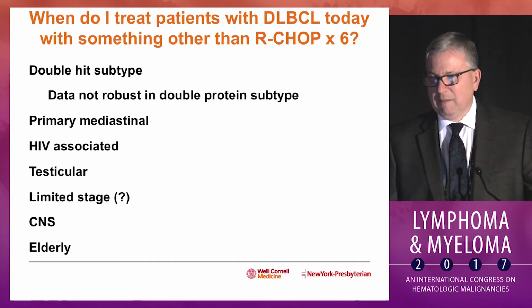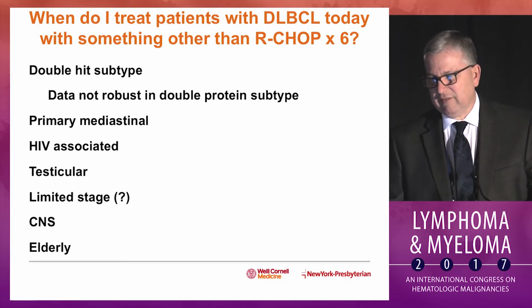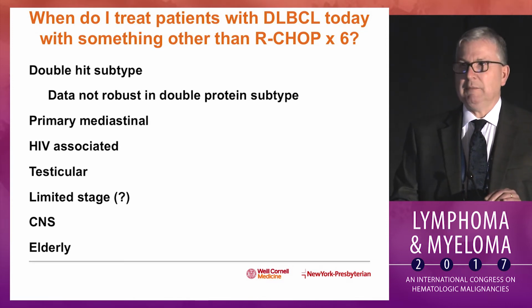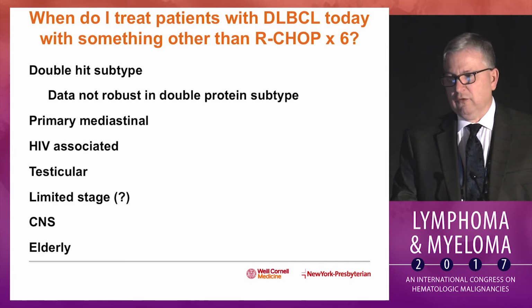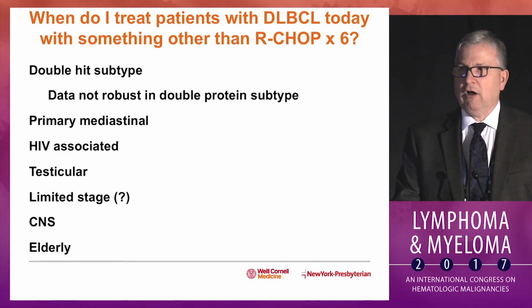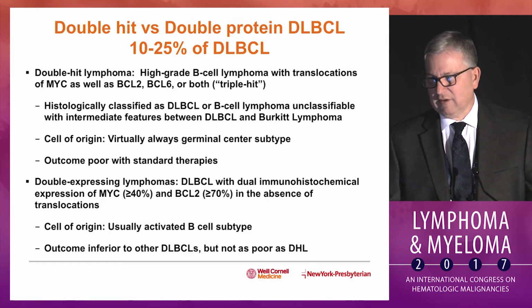And so this is a summary of patients where I would think about using something different than R-CHOP, and we'll talk about these different scenarios over the next few minutes very briefly. Double hit, yes, I would do something different. Double protein, no, I would not do something different as of today. Primary mediastinal, HIV-associated, testicular, limited stage, CNS involvement, and elderly patients, and we'll get into the definition of that in a few minutes. I think that those are scenarios where I would think hard and often use something a little different than the standard run-of-the-mill R-CHOP times 6 cycles.